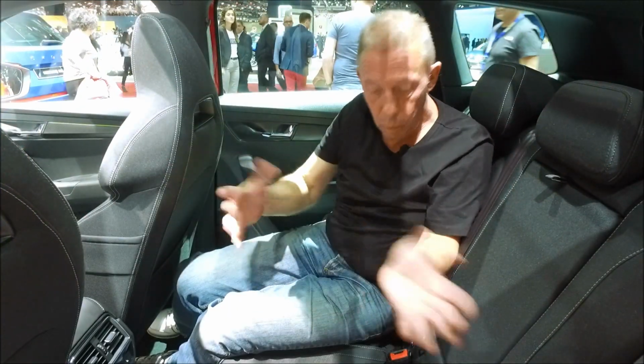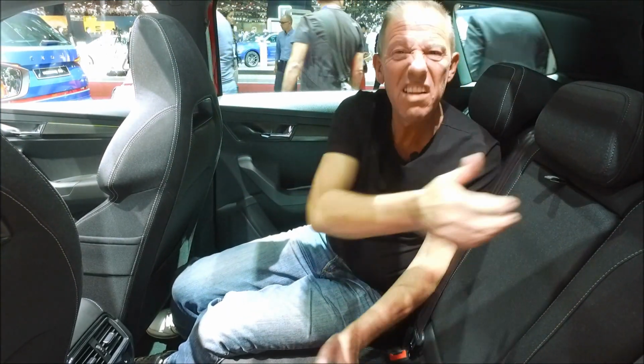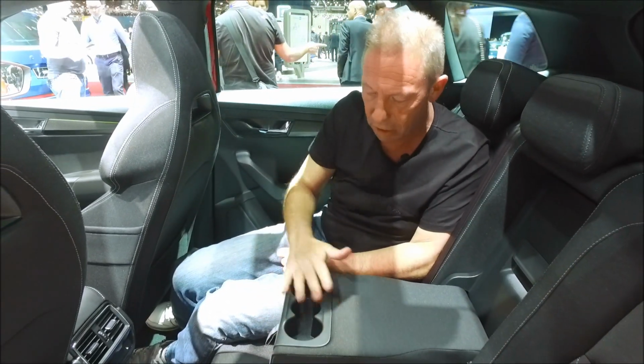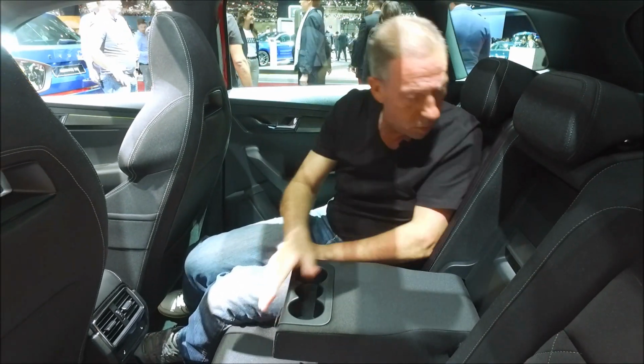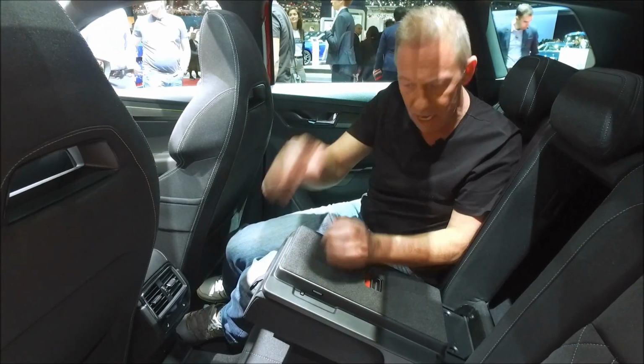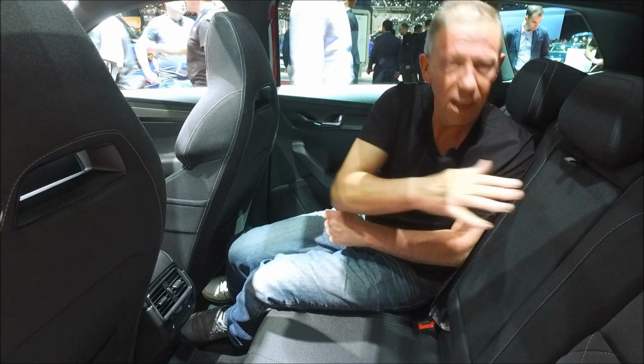In the back of the Karoq, well, check out these lovely seats. Who needs leather at the end of the day? But looking at this, you get this lovely pull down, you've got your cup holder here, it's very comfortable, and you get your little, look at that, place to put the skis. Well, you would do, I mean, you know, it's a Skoda.